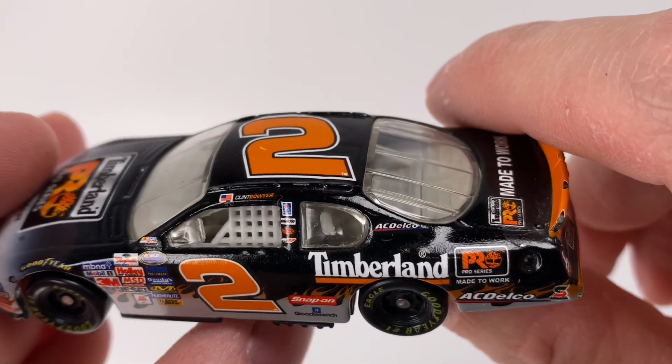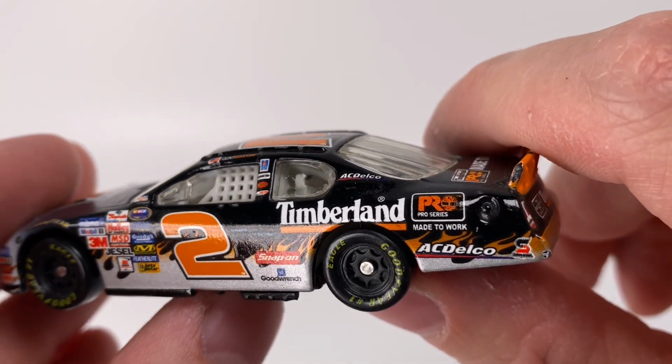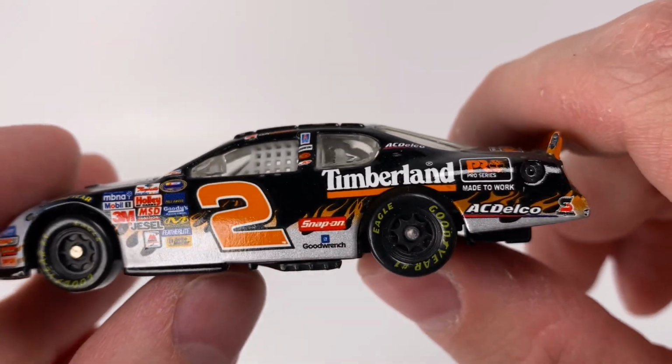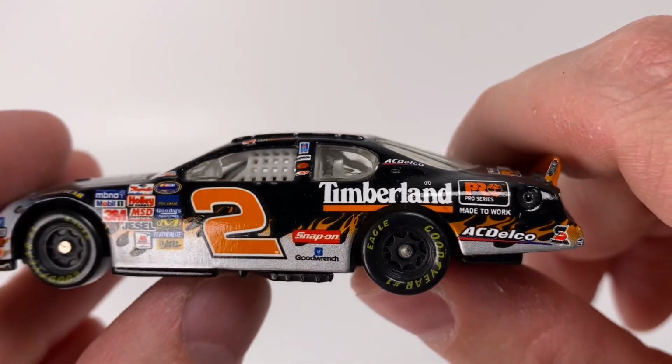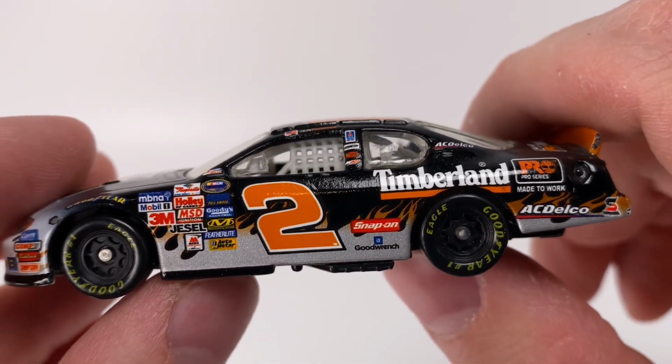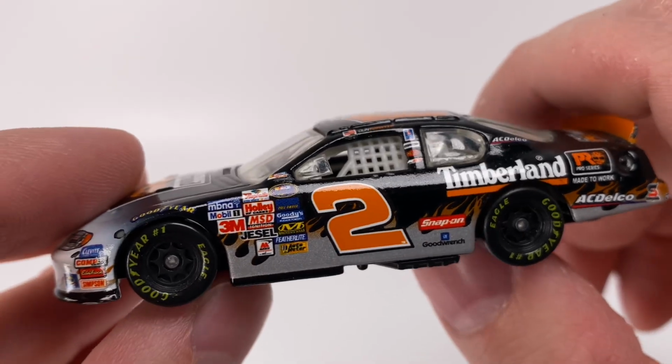We got Clint Bowyer right there. Got AC Delco, Timberland, once again, Pro Series, made to work AC Delco. Just look at that silver to orange gradient. That is just so freaking cool. Safety clean there. Snap-on Good Wrench. What? Good Wrench on a Clint Bowyer diecast.